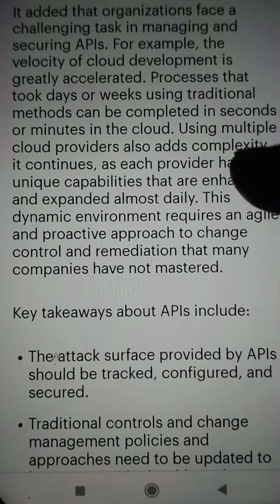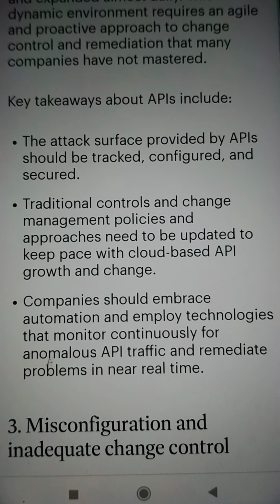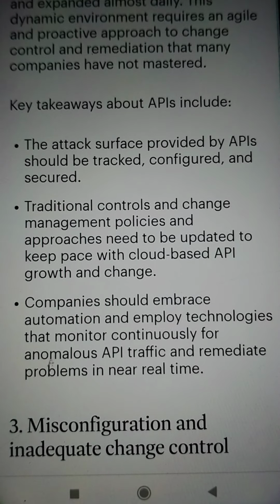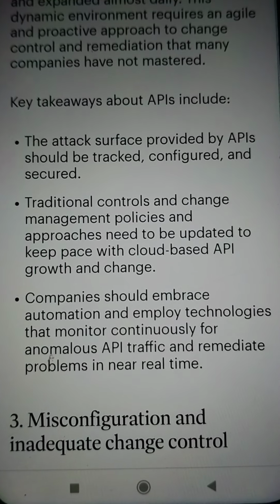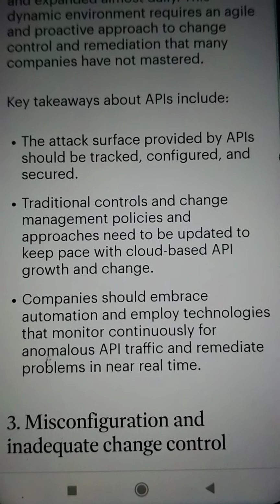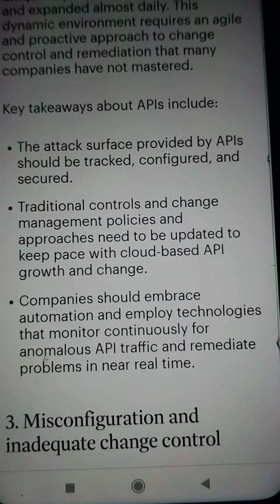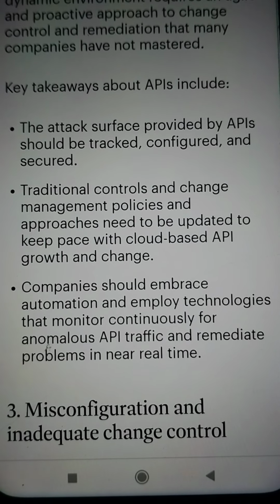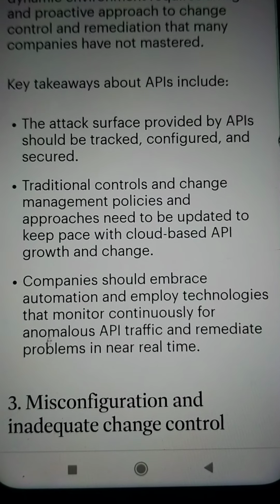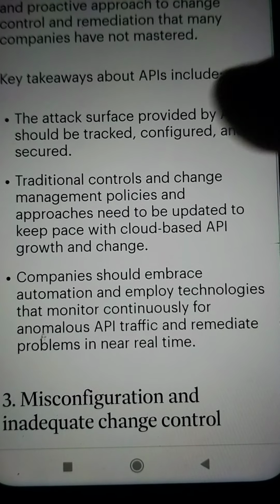Key takeaways about APIs include: the attack surface provided by APIs should be tracked, configured, and secured. Traditional control and change management policies and approaches need to be updated to keep pace with cloud-based API growth and change. Companies should embrace automation and employ technologies that monitor continuously for anomalous API traffic and remediate problems in near real time.